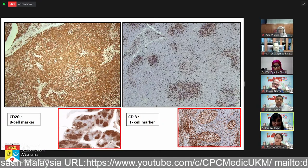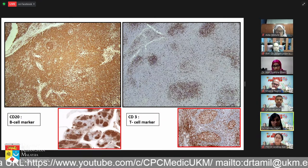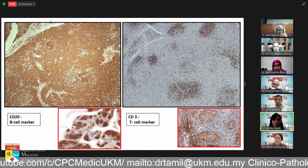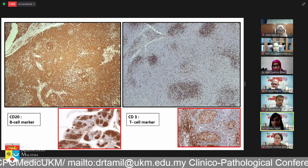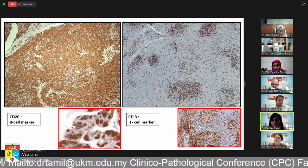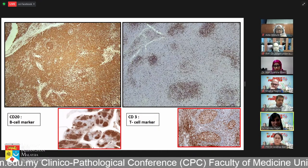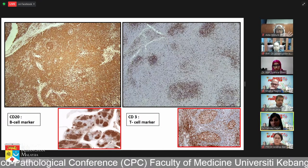CD20 is a B cell marker, and comparing to normal histology using the stain, it seems like it's CD20 positive. But looking at the CD3 marker, which is the T cell marker, I think it's negatively stained. I mean, it's not stained. It's negative for T cell markers. So I think this patient is B cell, CD20 positive.